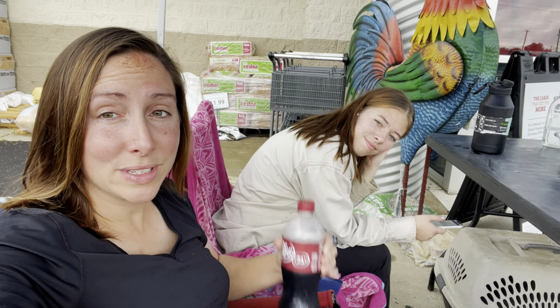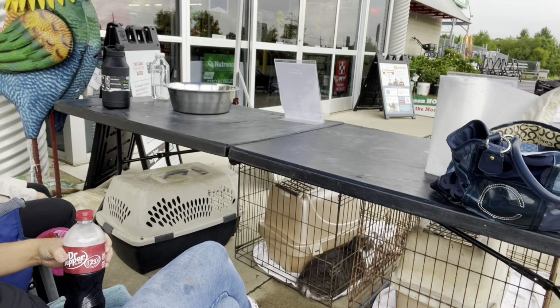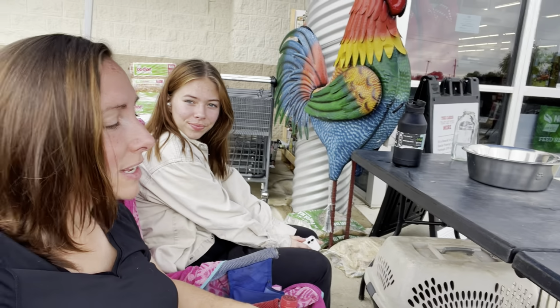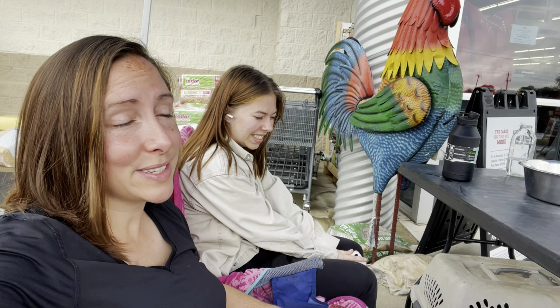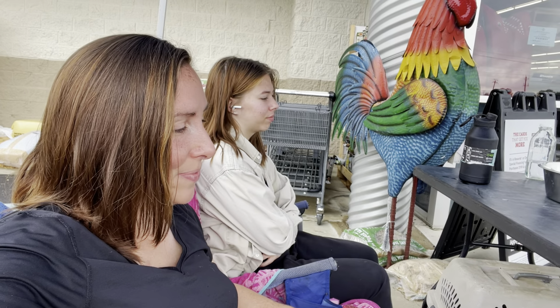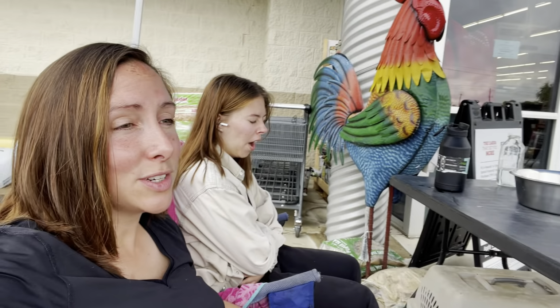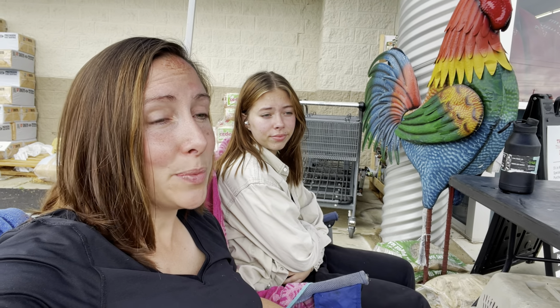And here we are, folks. I got my Dr. Pepper. We are set up. We got the two kitties there in their respective cages. They're not so happy, but they have their litter, their food, and their water. They don't understand what we're doing, but it's good for them. So we're set up in this little canopy right outside the Tractor Supply in Demopolis, and we're just going to see how it goes. I hope we get a lot of donations because we just got a lot of cats. So I hope we get some help.